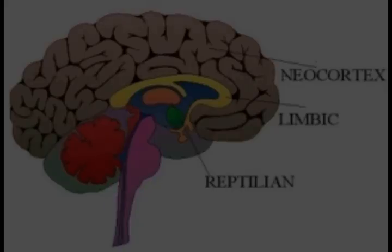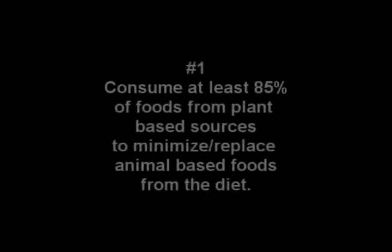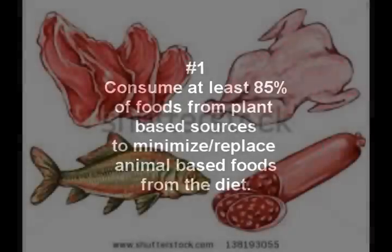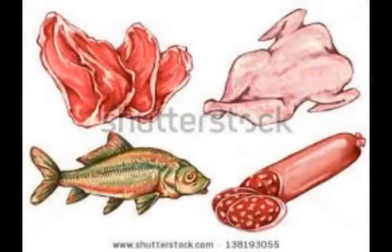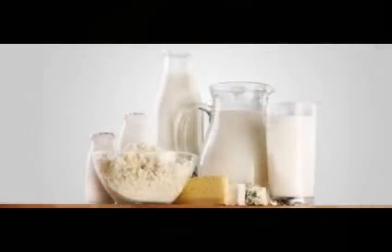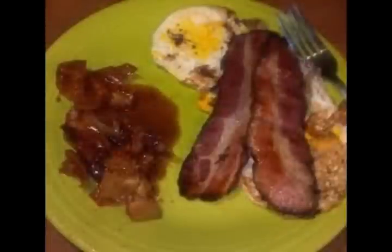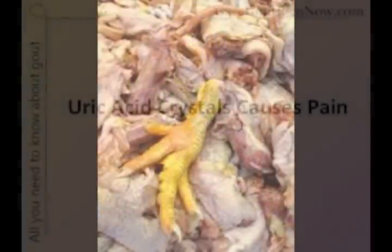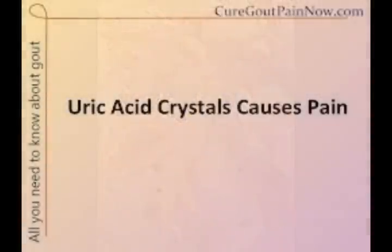So, on to solutions to help fix the problem of our physical inflexibility. So number one, consume plant-based foods in place of animal and dairy products. By animal-based products, I'm referring to all meat, cheese, cow's milk, eggs, etc. The reason being, eating animal products raises the body pH to highly acidic levels. In an acidic state, the body tends to secrete large amounts of lactic acid during and after exercise.